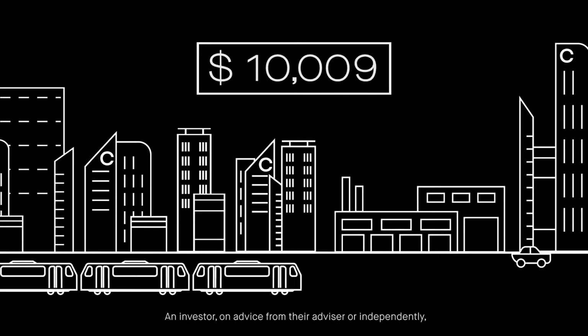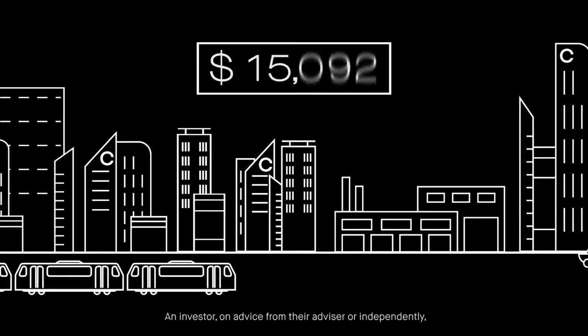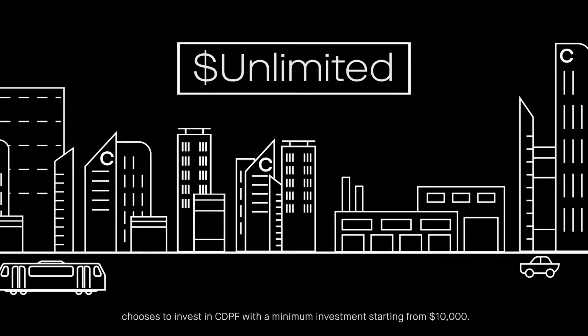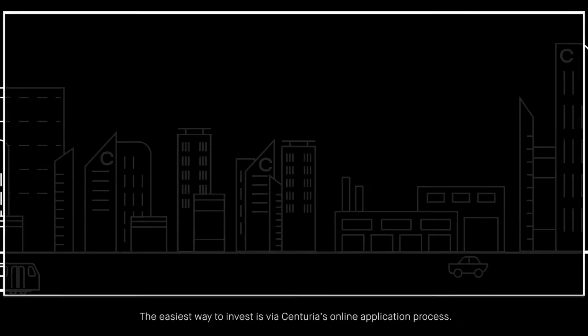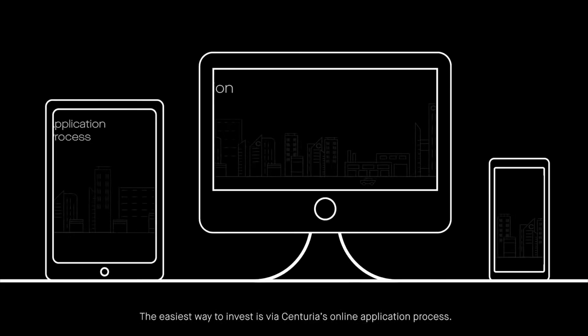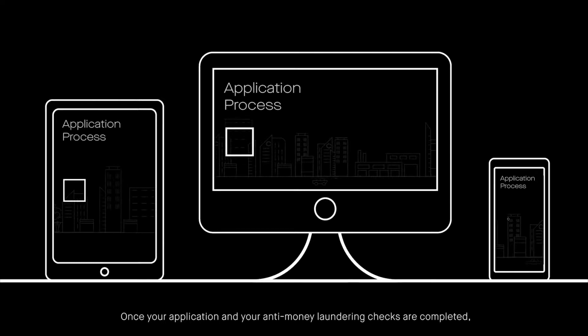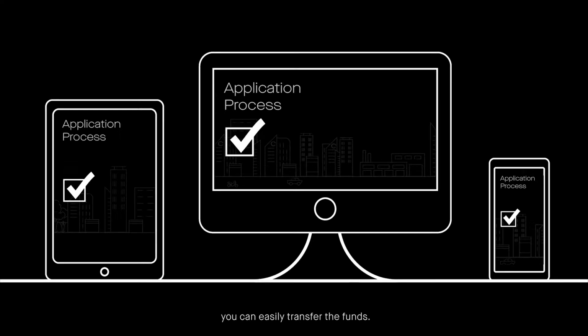An investor, on advice from their advisor or independently, chooses to invest in CDPF with a minimum investment starting from $10,000. The easiest way to invest is via Centuria's online application process. Once your application and your anti-money laundering checks are completed, you can easily transfer the funds.